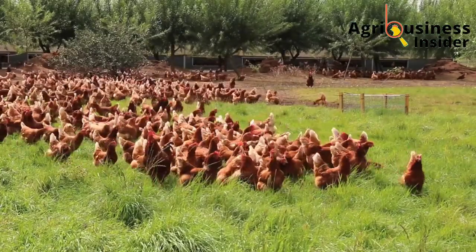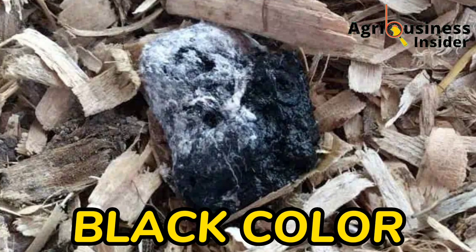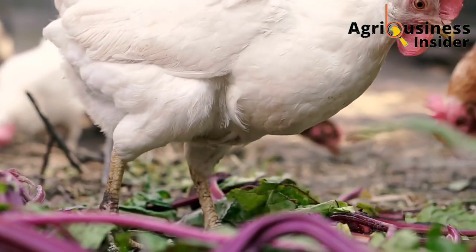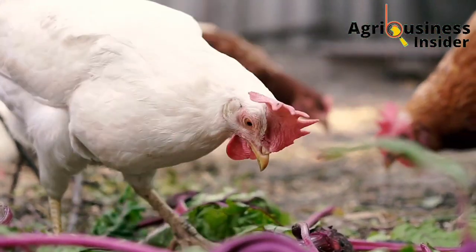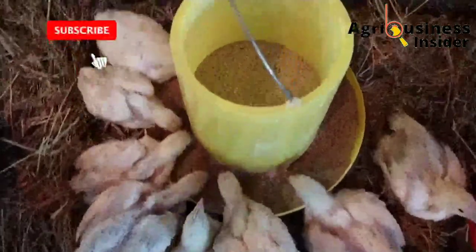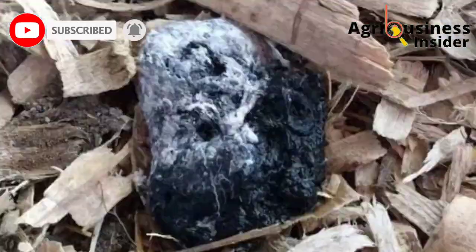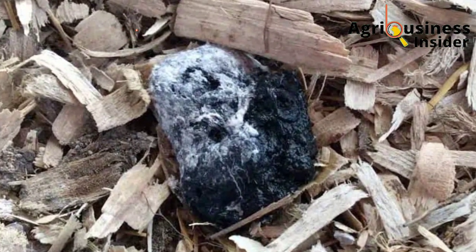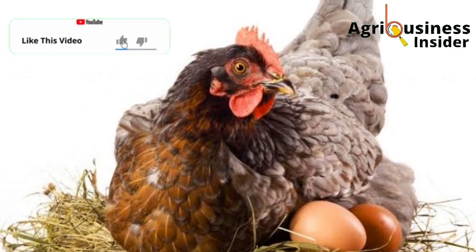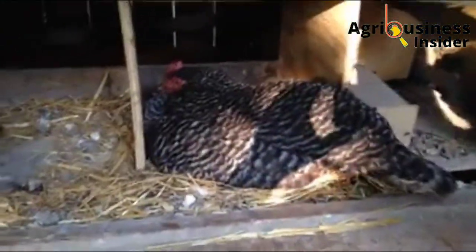The third important color is the black color in the poop. If you feed your chickens with black or dark purple foods, or supplement them with something like charcoal or blackberries, or feed that has high protein, this will definitely cause a black color in the chicken's poop. Also, broody chickens who are sitting on the eggs can give this color in their poop due to staying for a while without eating.